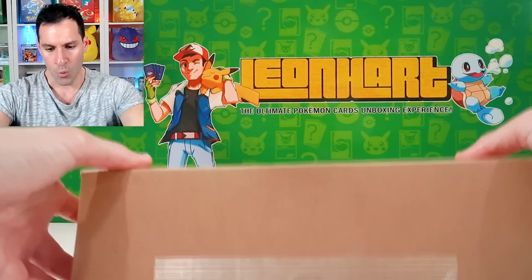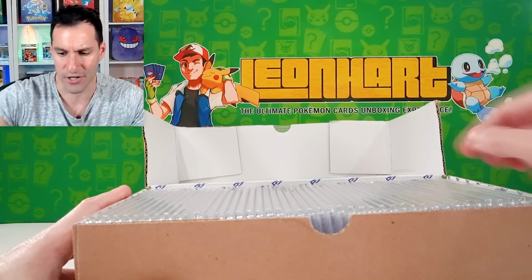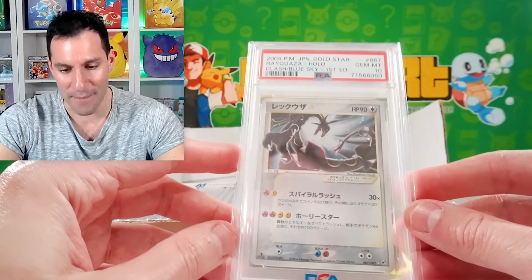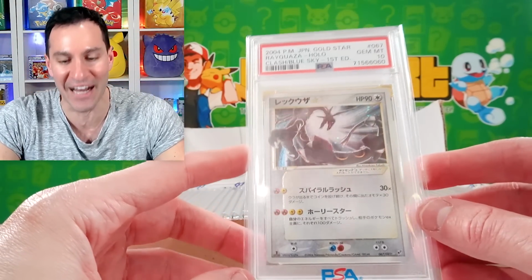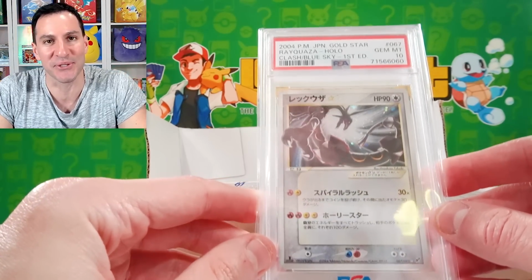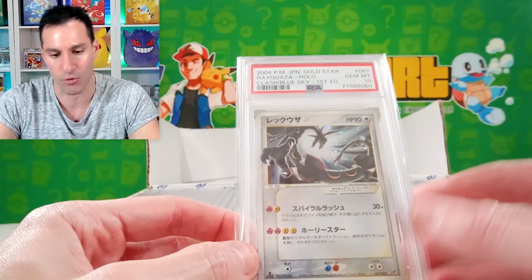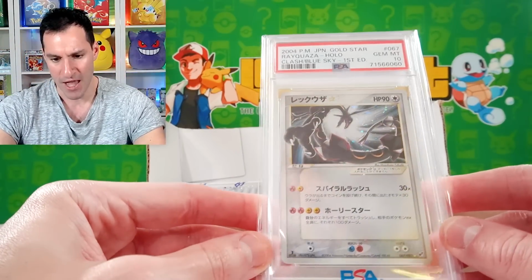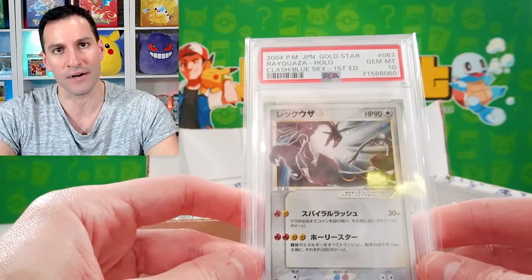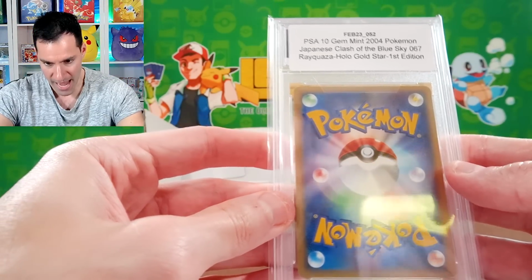Well, we have one more big box, and then we're moving on to the final five cards, which I'm really excited about. Look at this. A Gem Mint 10 Rayquaza right off the bat. I was not expecting that. So the rarest gold star in the entire world from a set called EX Deoxys, or the Japanese equivalent Clash of the Blue Sky, I think. This is literally one of the most sought after cards there are, and now it's a PSA 10, or at least this specific one. My goodness.